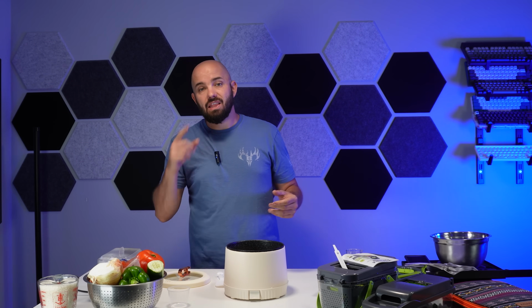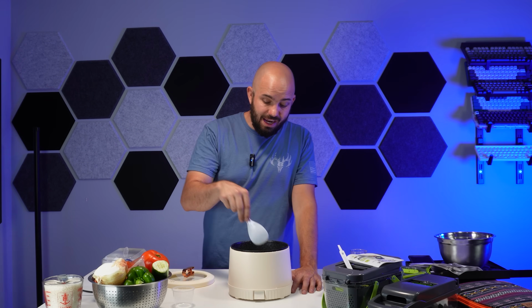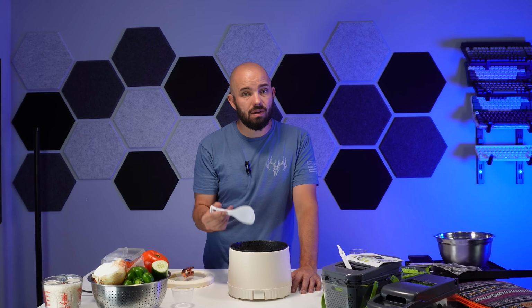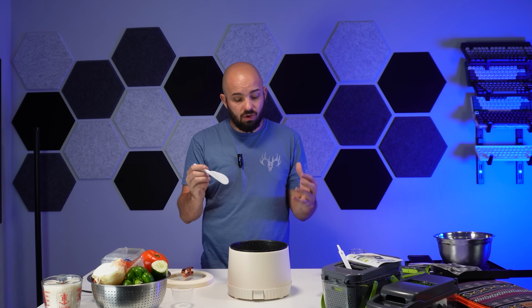I did try the lowest setting first, and after about 7 minutes, it did this. Now, if you wanted to use this as some kind of cooker, this could be a lot better at cooking many other things in a small, convenient package.